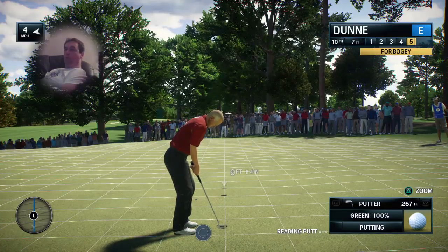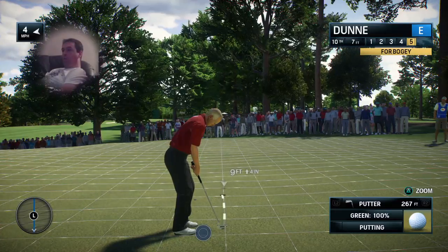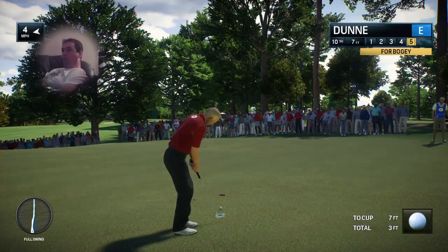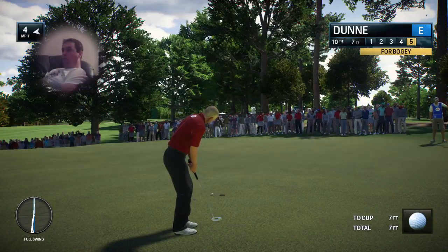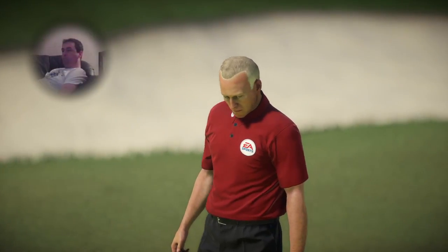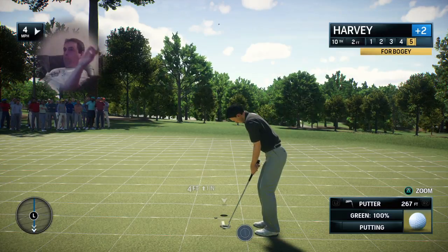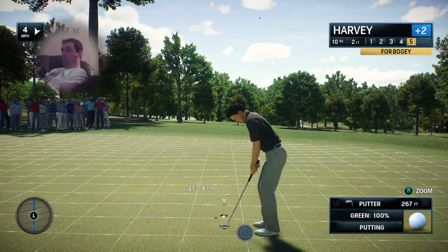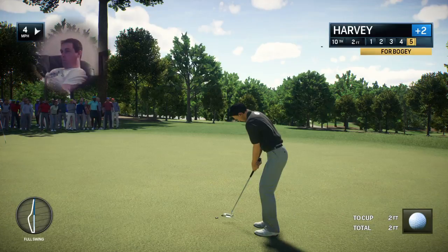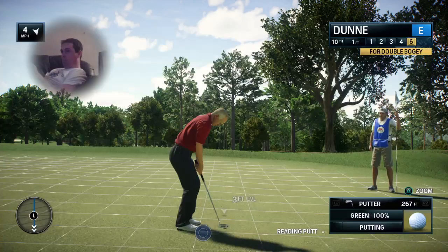Shouldn't be a problem here. Wow, he got robbed, Frank. No, it's like kissing your mother-in-law. Sitting right now at 2 over par for the round. So, with that, 3 over par now for the round. Clean this up with a tap.